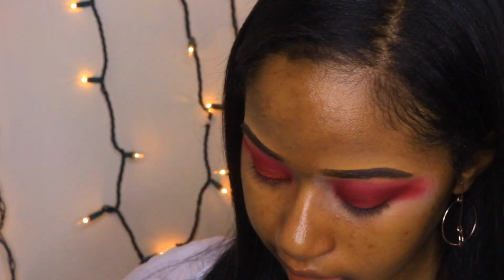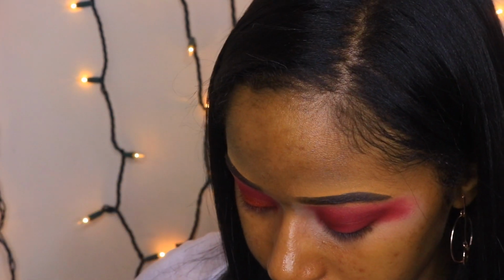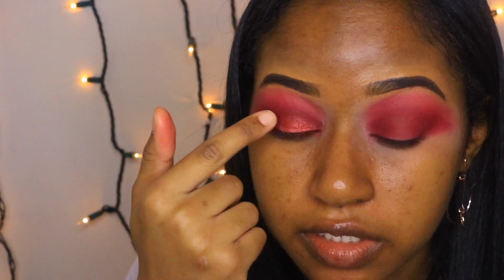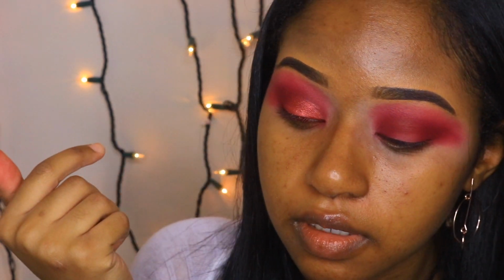Wow, this shade is beautiful. I love how that's applying to my eyes. It's nice and foiled. I don't need a lot of pressure to apply it to my lid. It just glides on so smoothly. That is beautiful.